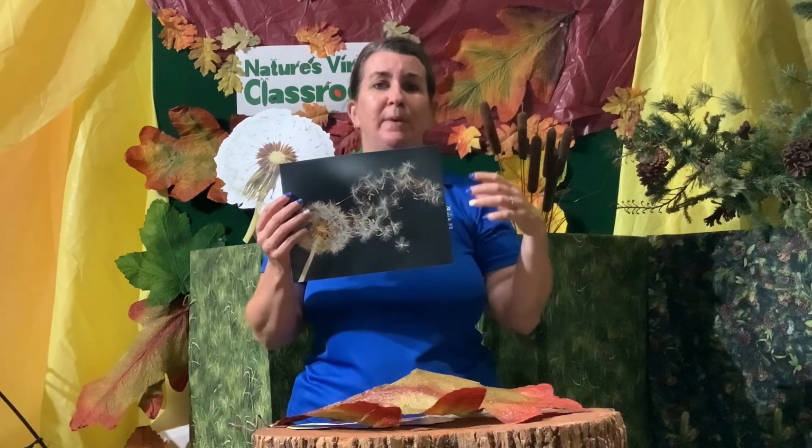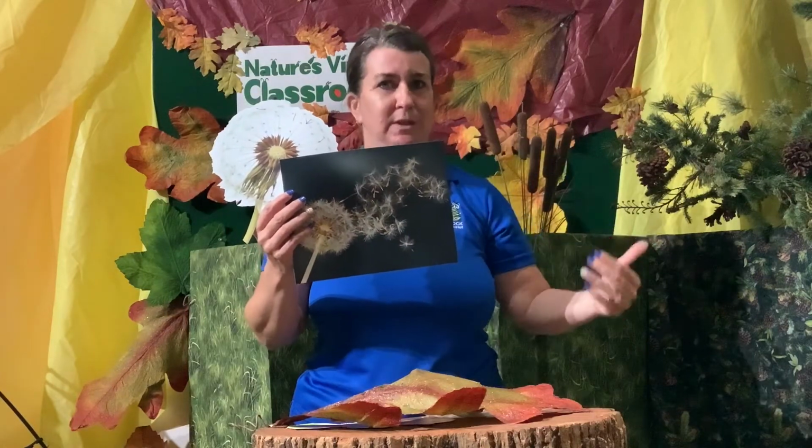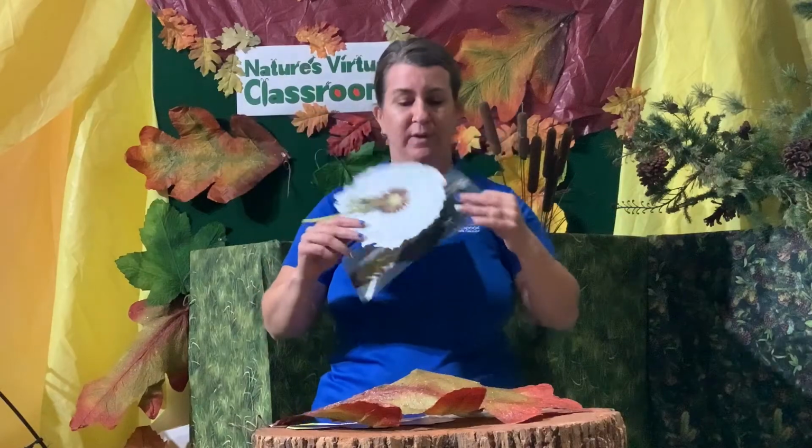So this is why maybe if you're spraying your lawn and don't want dandelions and you're getting them there, it's because your neighbors might have dandelions and it doesn't take much for those seeds to travel. So this is a great example of some of those fluff ones.